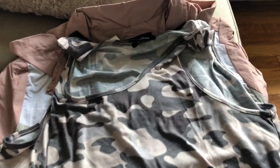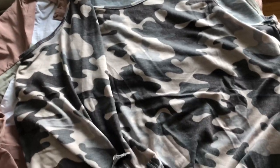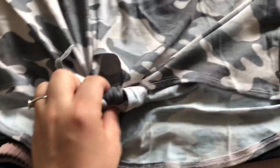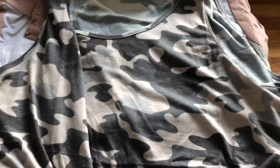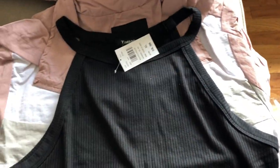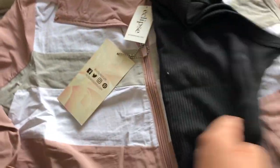And then I got this, it's a pink and gray camo, a very, very light pink. And it's got this little tie at the front. And then I got this. It's just a high neck halter, black. I thought that would look cute tucked into some shorts.